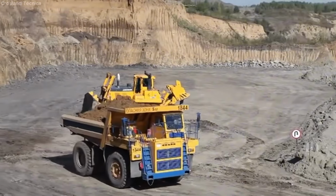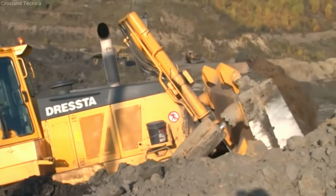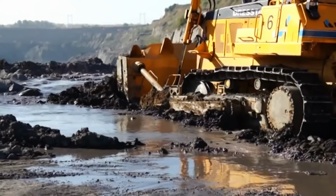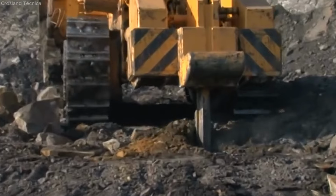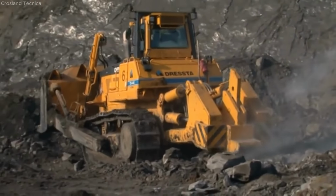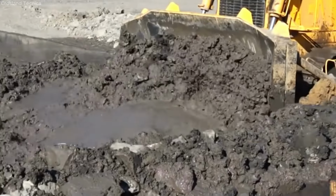The Dressta TD40 extra-cooled dozer is the largest and most powerful machine in Dressta's range of 9 track-type crawler tractors, weighing over 60 tons. This heavy-duty steel machine is manufactured in Huta Stalowa Wola, HSW, Poland, a facility with over half a century of expertise in construction equipment.